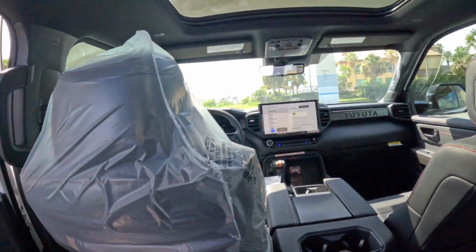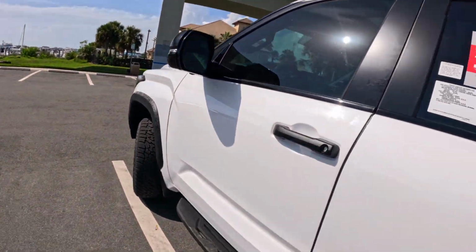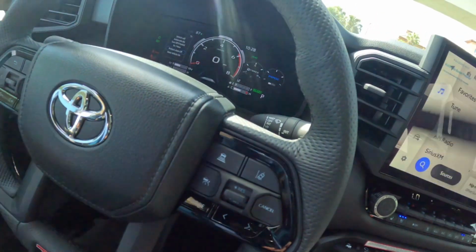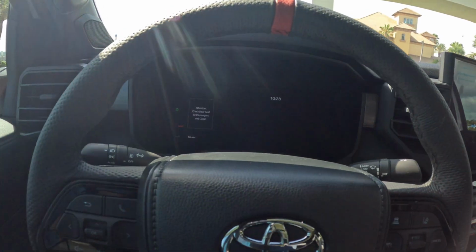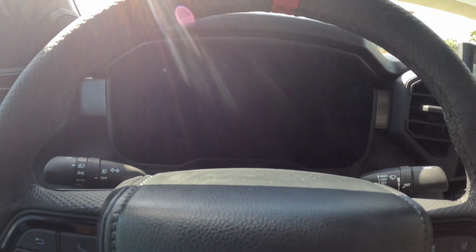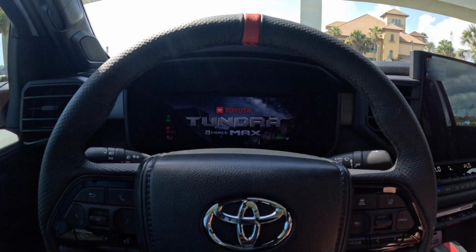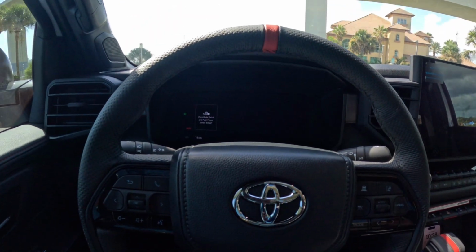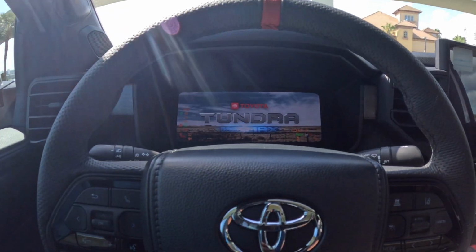So let's get back in the front seat, strap the GoPro up, and let's go for a quick POV test drive of this truck. I really like the dash, and a cool thing about all the Tundras, whenever you turn it off and start it up, you get a different national park every time. I think it's about 5 national parks you get, so I'll start it about 5 times. It's repetitive, but I'll do it for y'all.